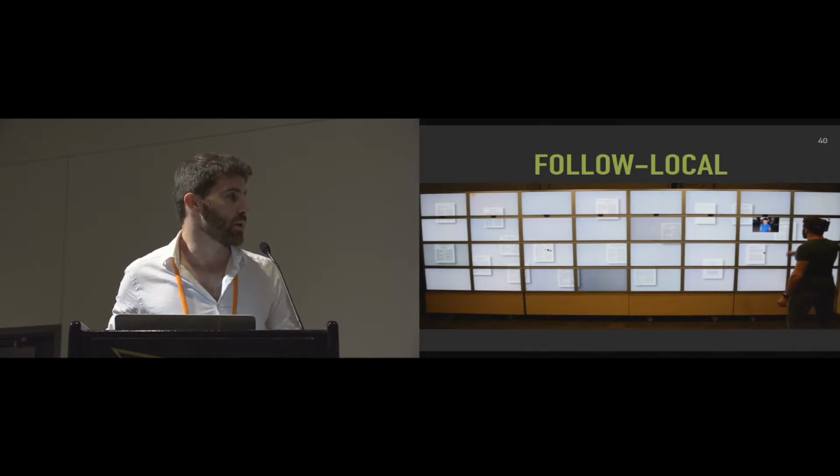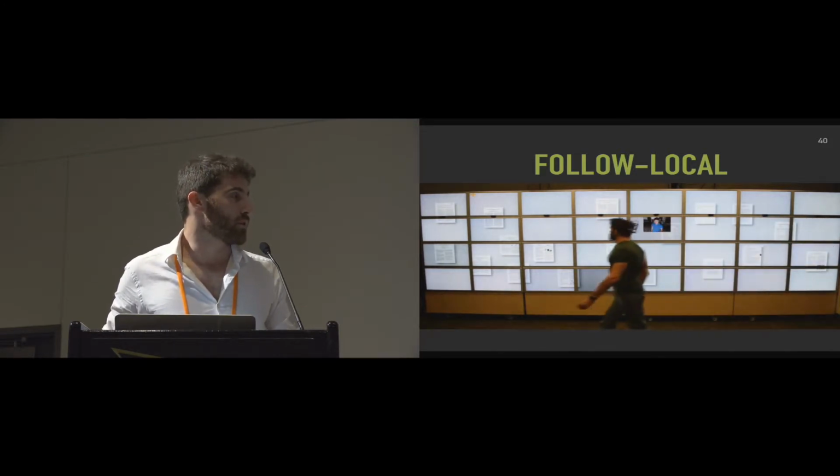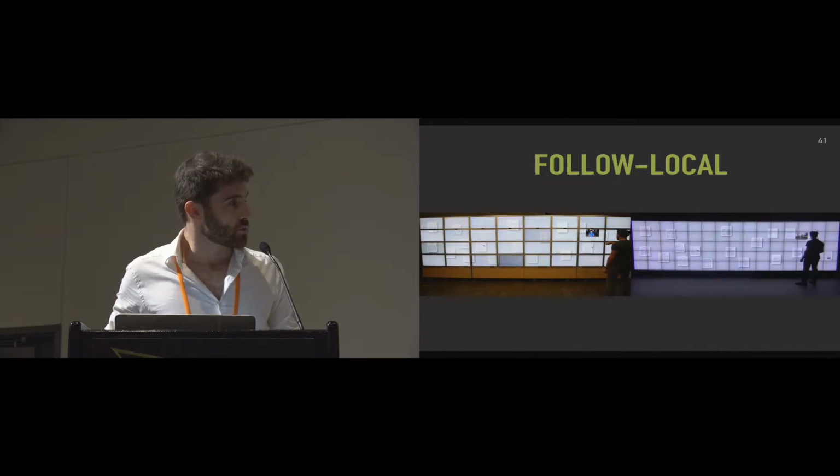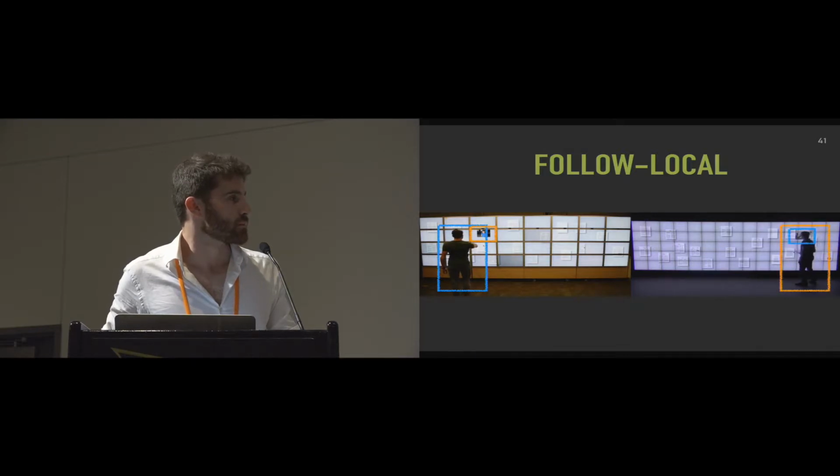When these 2 users are collaborating, as one moves, the video follows his location. And from the 2 wall-size displays, we can see that as the left user moves, focus on the squares, the video accompanies his movement. The same for the right user.